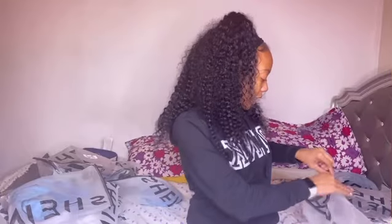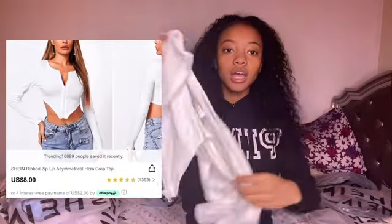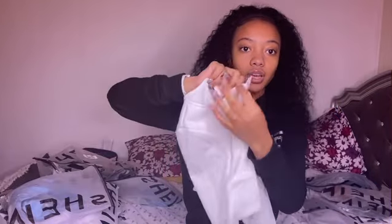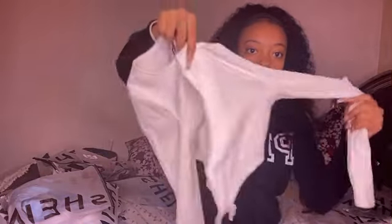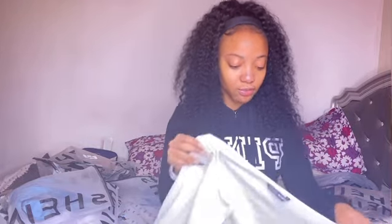The next outfit, well, the next top. Okay. This is like a corset top in white. It zips up and stuff like that. It looks kind of crazy right now. I think the same thing about the last top, that when I lift my arms up, it kind of shows my arm. But other than that, it was cute. It's not see-through, but you know, you should wear a bra with it.